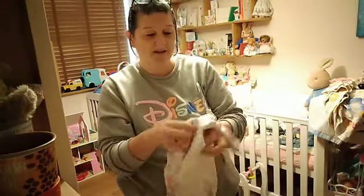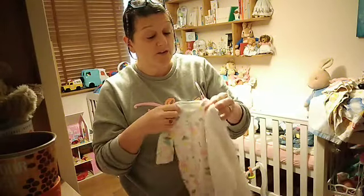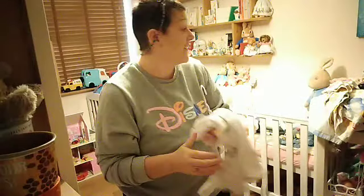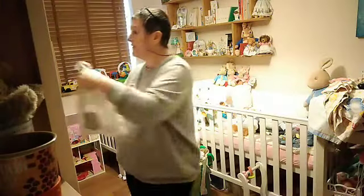But literally, I'm going to have to re-gift these because they are not going to fit her. She is literally just poking her feet out. You know, I'd have to cut the bottoms off like I would have done years ago with my real kids.